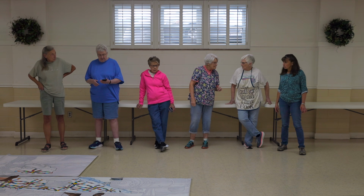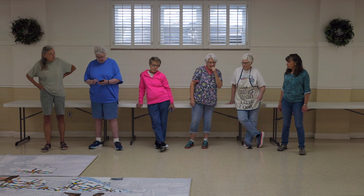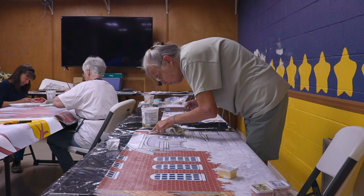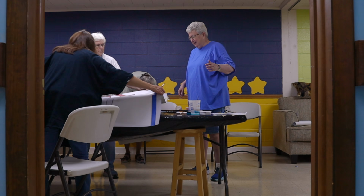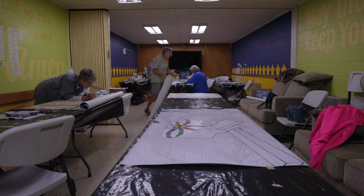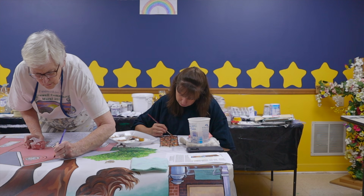This mural has been a team effort. There were 9 of us involved in the whole project. 7 of us worked on a regular basis 3 days a week at the Methodist Church in Richlands, painting on tables, on fabric, as a wonderful team. It's like a team effort. We all are either assigned or request certain sections of the mural panels, and we will work on those, and slowly it all comes together.